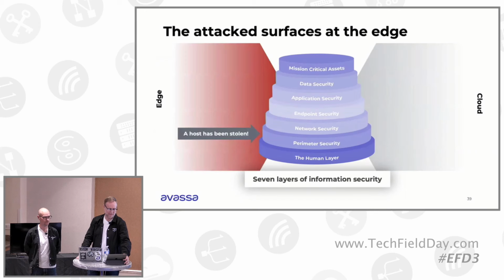So if we look at what just happened, right? A host has been stolen. Fredrik, this is going to be a problem. I think we need to sound the alarm, right? Yeah, we've absolutely been informed. We can actually see that the host is gone. Obvious breach of the security posture at the edge, and someone seems to have used the human layer, which is us, to breach the perimeter layer.